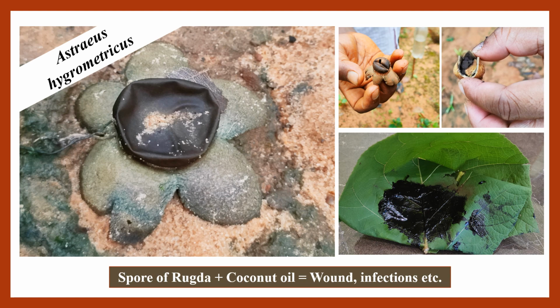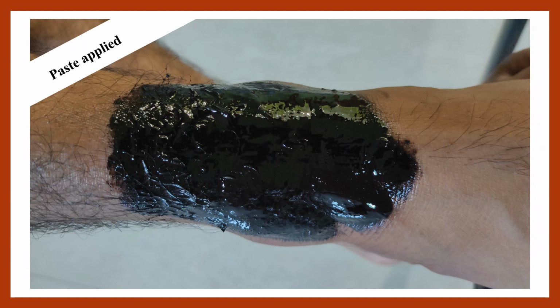Now, another important aspect of it is its medicinal value. You can observe the spore of Rugla in coconut oil and the paste, and wood. You can observe the paste applied.